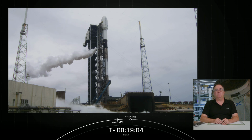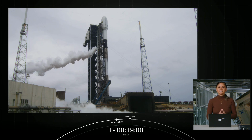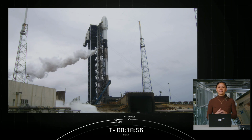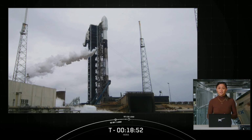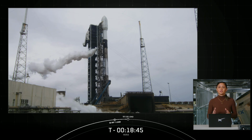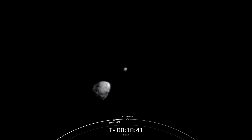Eastern Time. You may remember the first part of the AIDA collaboration, NASA's Double Asteroid Redirection Test, or DART mission that SpaceX launched at the end of 2021, which tested a kinetic impactor technique to deflect asteroids. DART was SpaceX's first interplanetary launch for NASA and the first planetary defense test to see if humanity can change the motion of an asteroid in space. DART collided into a small asteroid moonlet called Dimorphos, which orbits around a larger asteroid called Didymos.